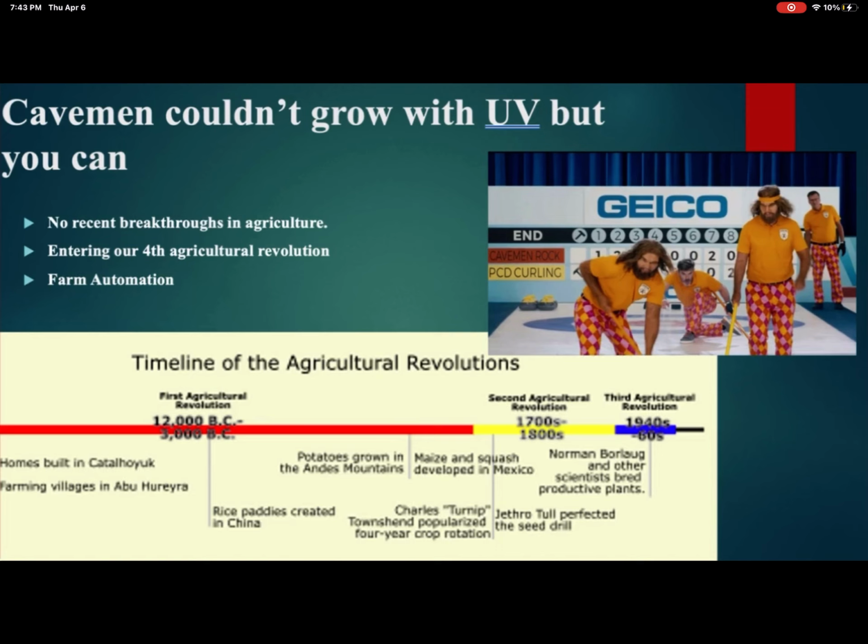The third agricultural revolution was driven by a lot of GMOs and a lot of different types of light spectrums. But what we failed to do here is we were growing for yield and efficiency, not necessarily for health benefits. With the fourth agricultural revolution, which we're currently undergoing, we're instilling farm automation, but not really a push for the nutritional benefits. So, though cavemen couldn't grow with UV or save 15% on car insurance, what you're going to learn through my presentation is that you can grow with UV, and you can get even greater efficiencies than 15% for your secondary metabolites, starting with flavonoids.